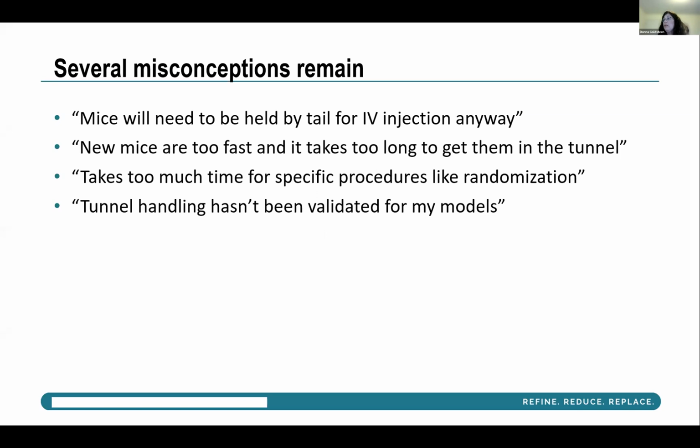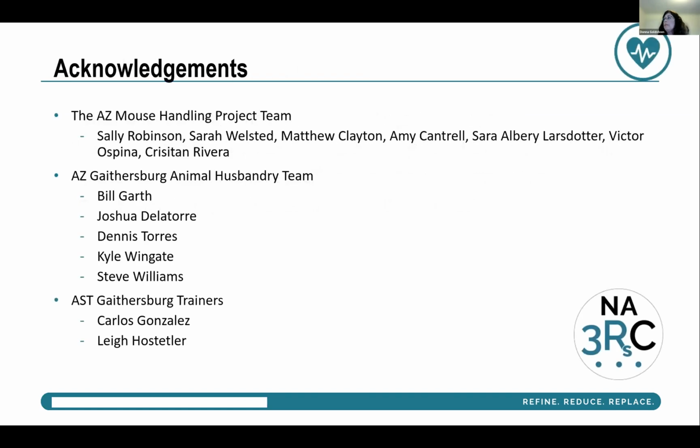Overall, we believe we had good success in implementing the practice in our program. We received really good feedback from ALAC in 2021 during our site visit that implementing this practice showed our commitment to improvements in animal welfare. This process involved a team of people from across the organization. Our Gaithersburg team supported the training of the AST team and the research scientists, and we had about 100 to 120 research scientists that they needed to train.